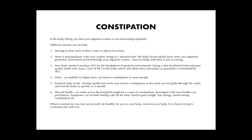So your body needs to produce a stomach acid for the breakdown of proteins and minerals. And eating a diet that's high in refined foods and poor quality foods, so it's low in fibre, high in sugar, this can cause a lack of stomach acid in the body because your body isn't provided with the nutrients it needs to make the stomach acid. And if it's not getting the nutrients it needs to make the stomach acid, and you're not cooking the food, and your digestive system isn't being stimulated by the smell of food, by salivating, then your body's not going to be able to produce that stomach acid to break that food down to get the minerals out of it. Or the food doesn't contain the minerals at all that it needs. Like zinc is super important for the production of stomach acid, and processed foods are very low in zinc.